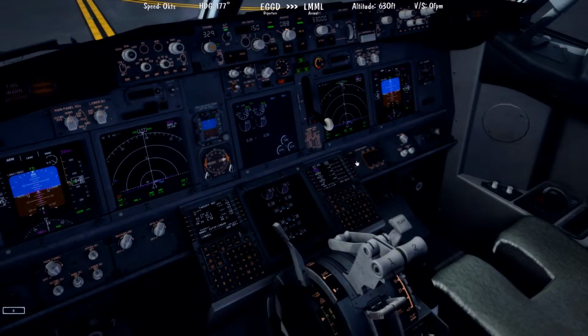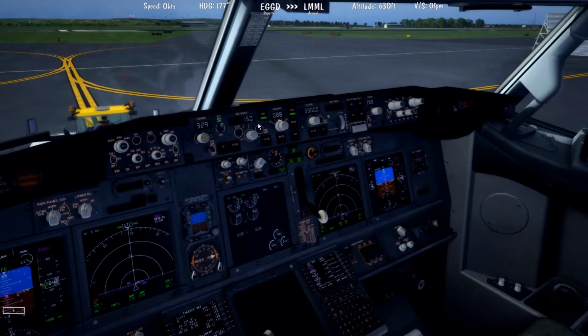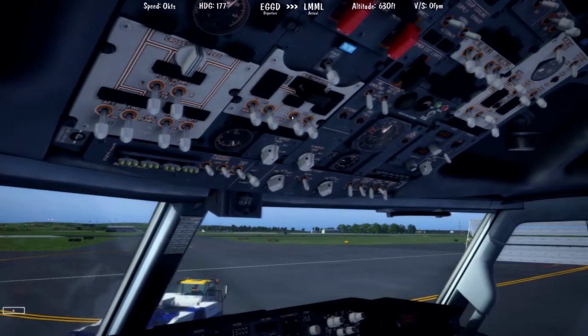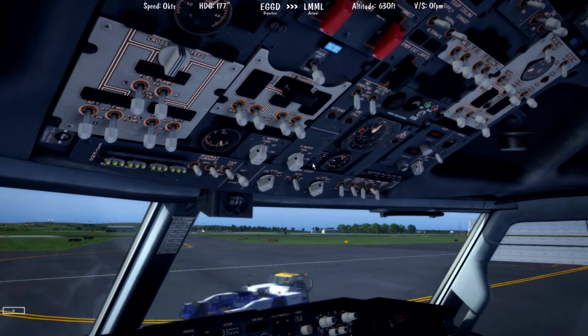Set flaps to 5. Okay, we check for flight controls. Full left, full right, full up. Tow is disconnected and bypass pin has been removed. Rudder left, rudder right. There we go. Alright, flight controls are checked. Okay, there goes the pushback guy.